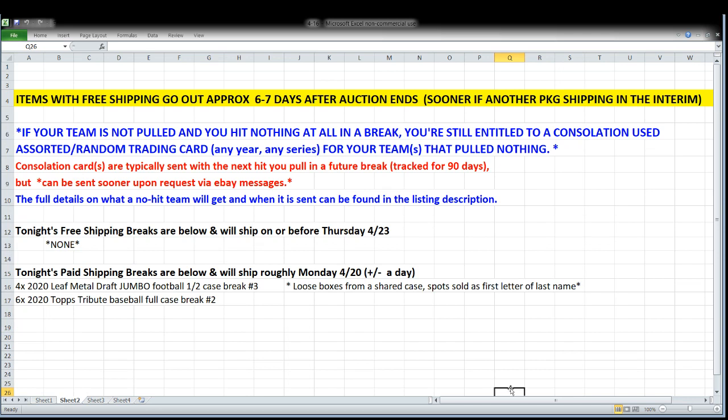Now, here's what you need to know about what we're opening tonight. Both of our breaks are paid shipping breaks. That is, Leaf Metal Draft Jumbo Football will be first. Tribute Baseball will be second. I am anticipating that each of those breaks should be out the door and on the way to you approximately Monday. As always, the dates given are plus or minus a day, so it could go early, which in this case would mean Saturday, or it could go later, which would mean Tuesday.